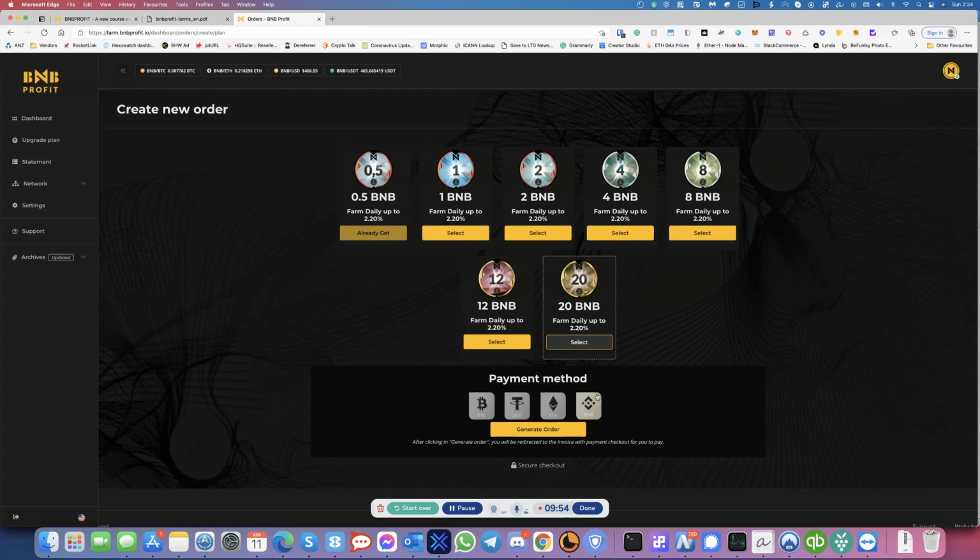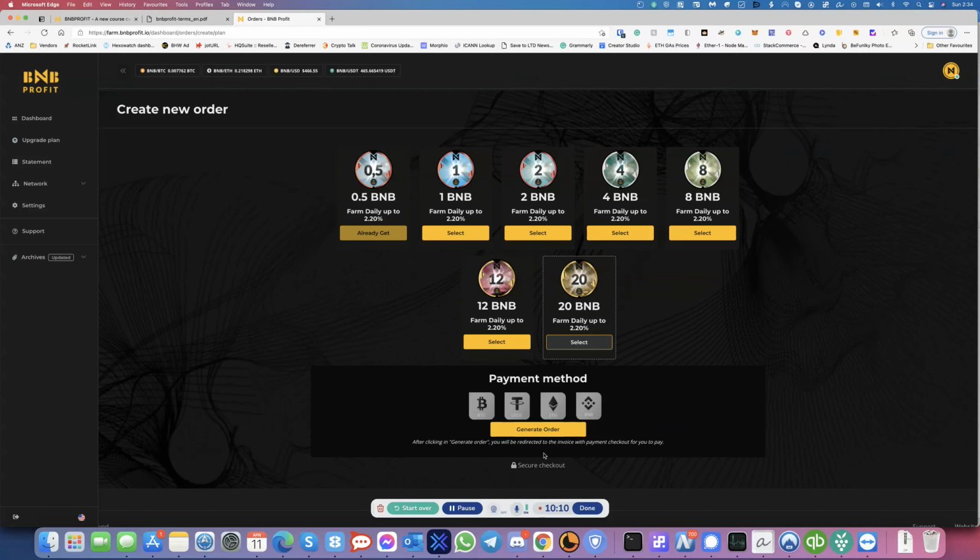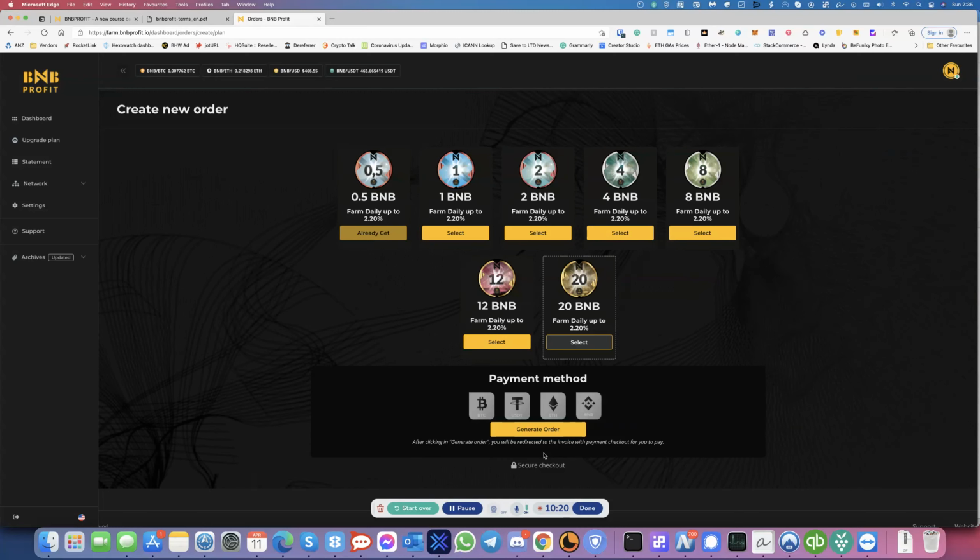The payment methods, as I mentioned earlier, they take BTC, USDT, ETH, and BNB. When you make a payment, you just generate an order. Depending on what payment method, if you chose BTC, it'll give you a BTC address and tell you the BTC amount to deposit. As soon as it confirms, I think it takes 1 or 2 confirms, your deposit automatically shows up over here in the dashboard.